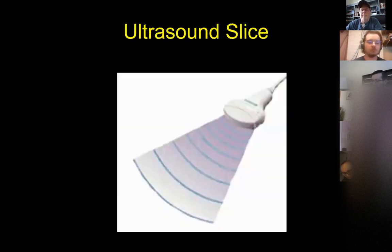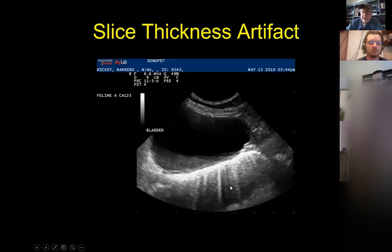Slice thickness artifact. Realize that if I have an ultrasound probe here sending out a fan-shaped volume of sound, it has a certain length that it goes depth-wise into the tissues, but it also has a certain width. So this slice has a certain thickness, let's say a millimeter thick. If I was in person I would have a better way to do this, but hang on, I'm going to get something visual that might help.